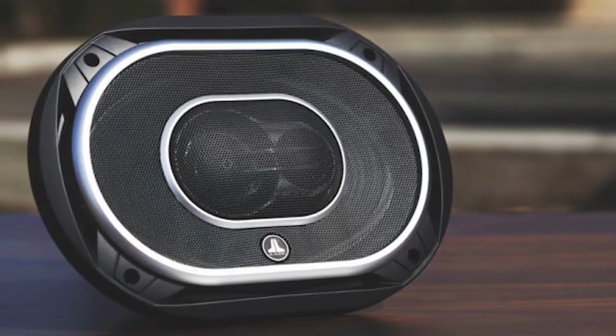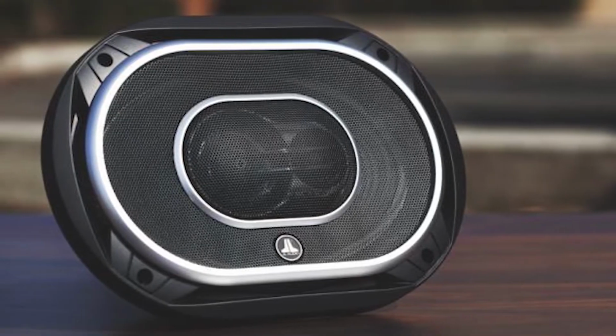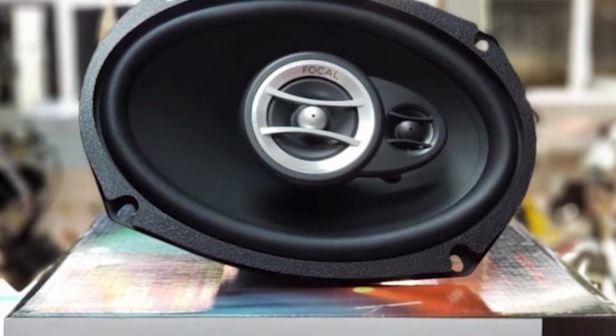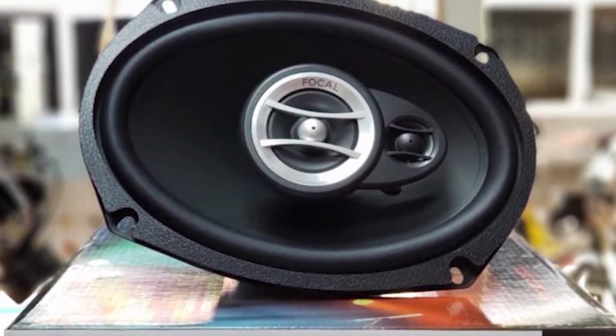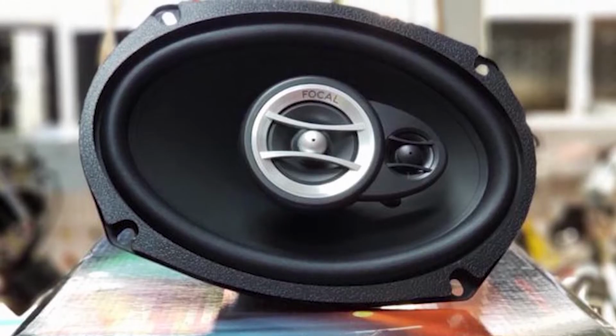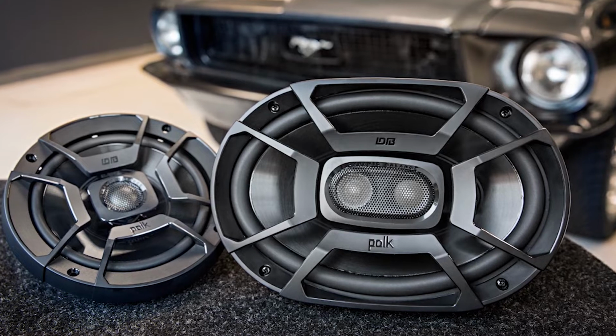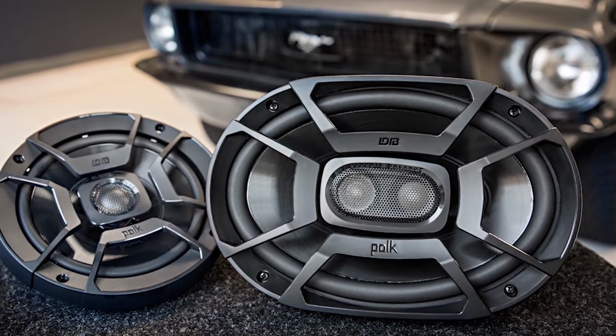We all understand that the sound quality of your standard issue 6x9 speakers is never good enough, so purchasing high quality 6x9 speakers for your car will significantly increase your audio experience and take your audio system to another level. In today's video, we will show you the best 6x9 speakers on the market.